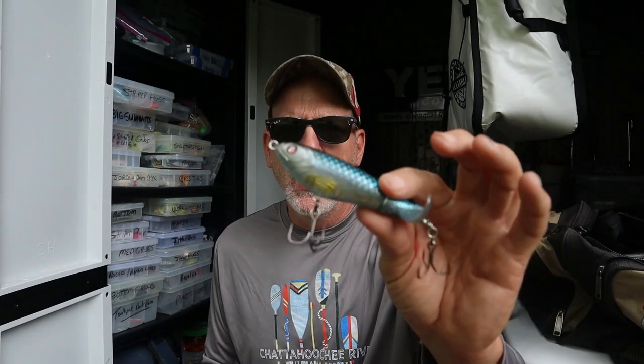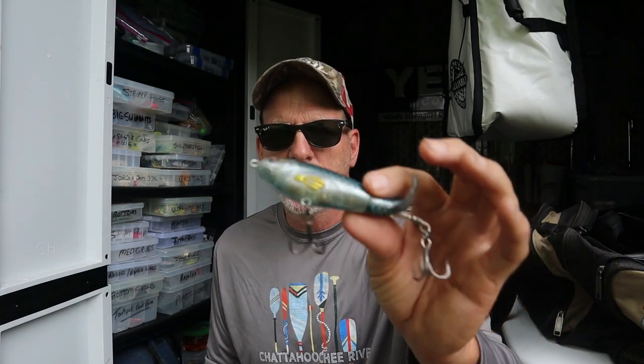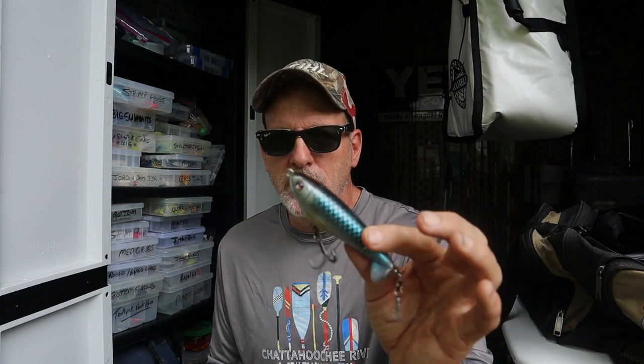I haven't used this as long as people have been using it. It took me a while to get into the Whopper Plopper craze, you know what I'm saying? But they work really good. I think I caught a 6-pound bass in the Roanoke River on this. There's a video on that from a year or two ago. Check that out. Maybe I'll put a link right there to it.